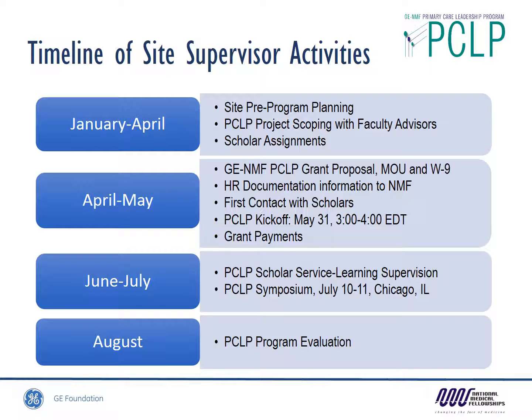On May 31st, PCLP will host our annual kickoff, which launches our season with reflections on our mission and the importance of primary care leadership. Featured speakers include National Advisory Committee members, including our chair, Dr. Jack Geiger. Secondly, we'll bring all 60 scholars together for our first annual PCLP Symposium to be held July 10th and 11th in Chicago. Our purpose? To inspire, amplify, educate, and celebrate.